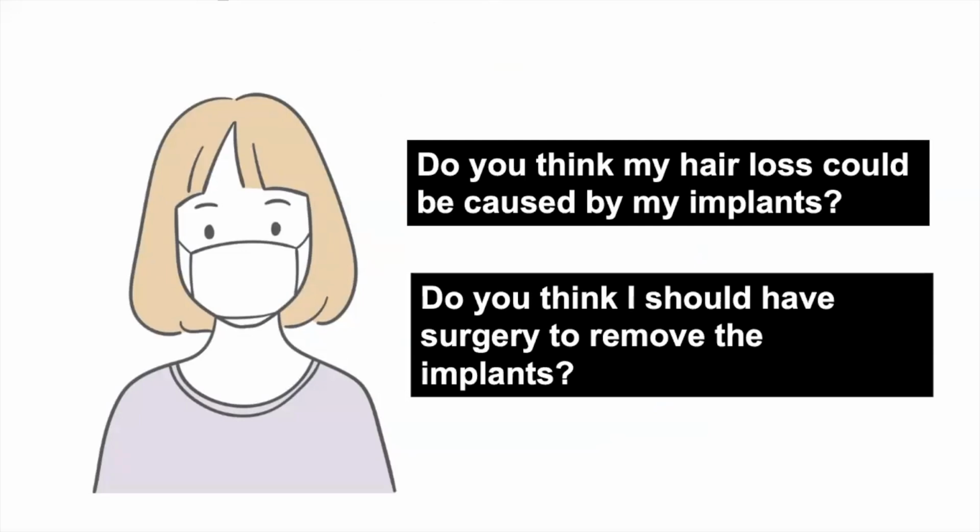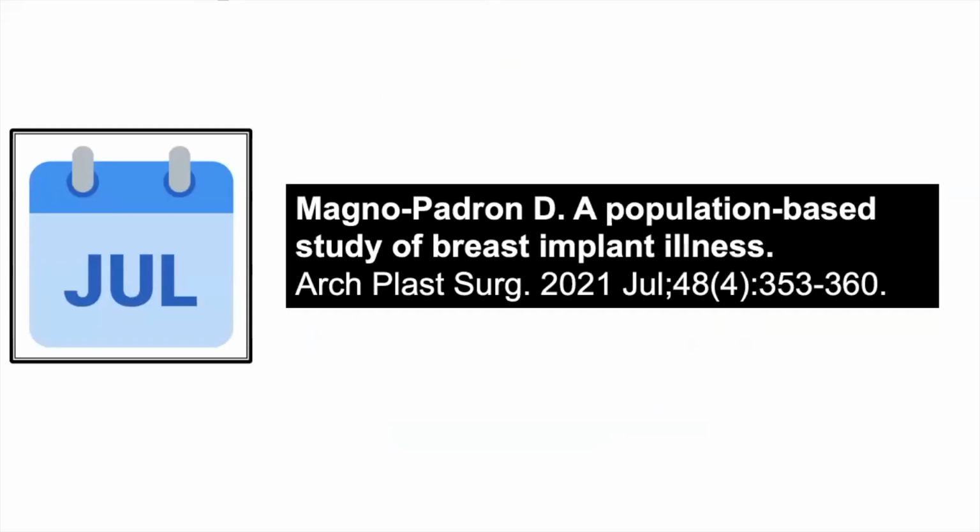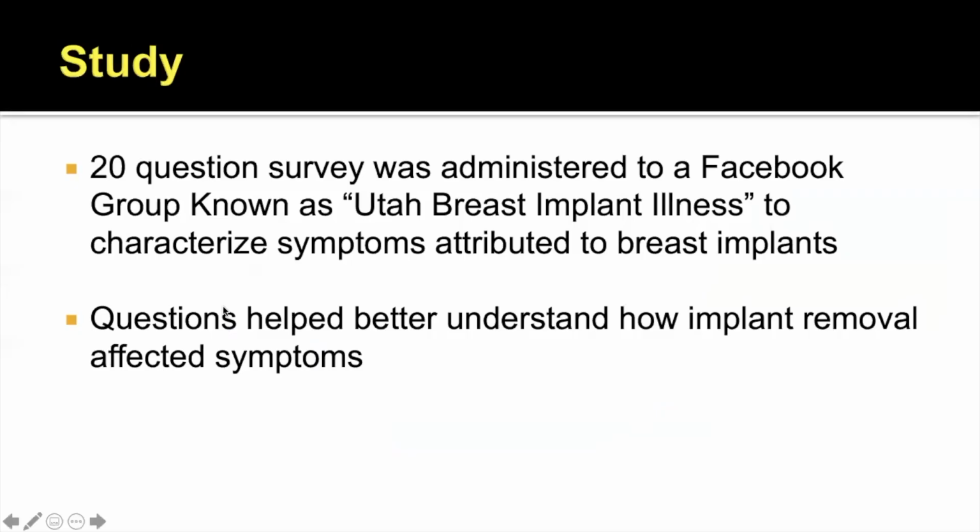Do you think my hair loss is caused by my implants, and should I have the implants removed? Well, this study from July of 2021 is a very valuable study which sets us up to be able to offer some assistance to those patients. This was a study which involved a 20-question survey, which was administered to a Facebook group known as the Utah Breast Implant Illness Group, to characterize the symptoms that are attributed by the individuals in this group to breast implants.